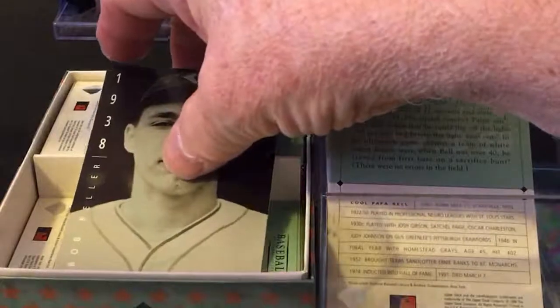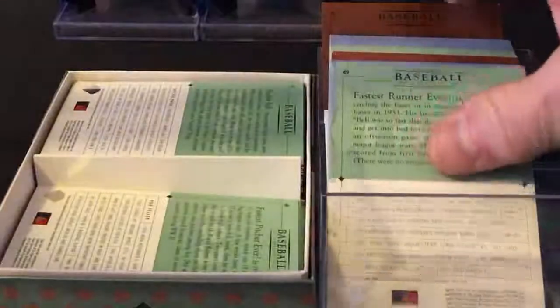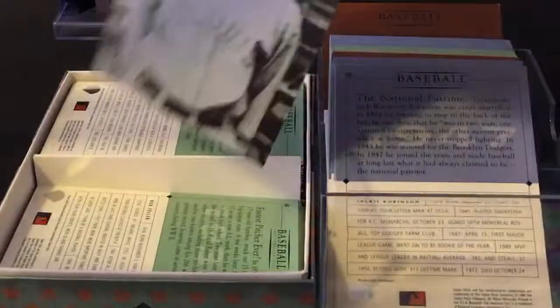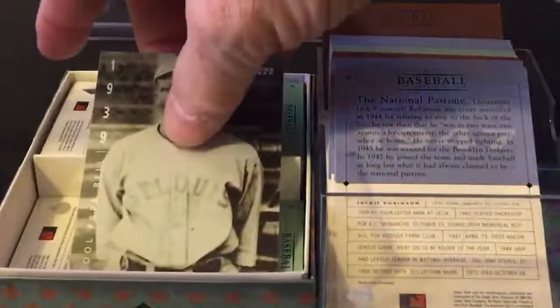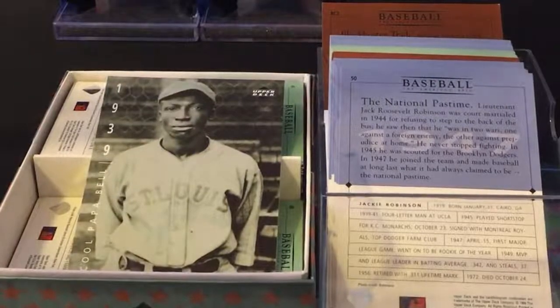So Bob Feller is in the books in 1938. And Cool Papa Bell is next up to bat here. Cool Papa Bell.